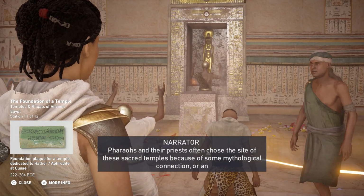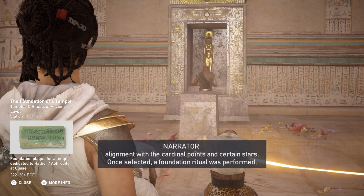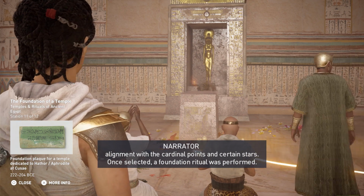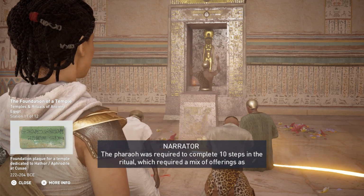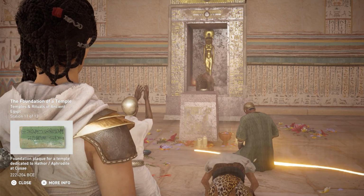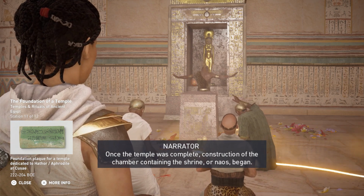Pharaohs and their priests often chose the site of these sacred temples because of some mythological connection, or an alignment with the cardinal points and certain stars. Once selected, a foundation ritual was performed. The pharaoh was required to complete 10 steps in the ritual, which required a mix of offerings, as well as specific construction techniques. Once the temple was complete, construction of the chamber containing the shrine, or naos, began.